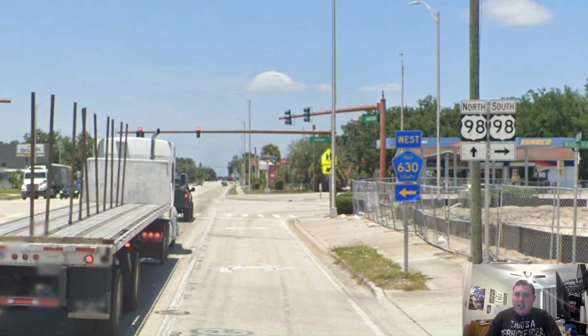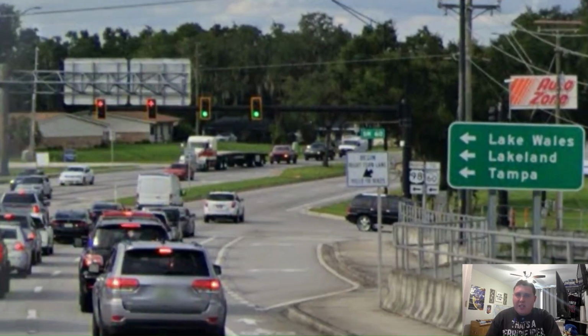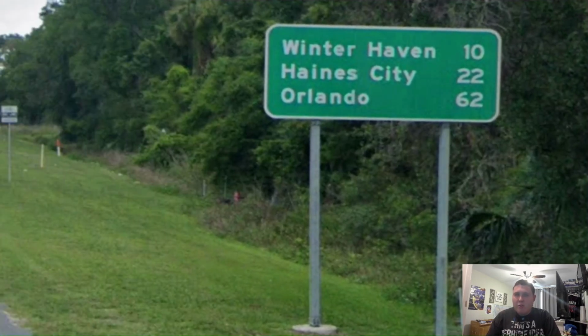Here I mean US Highway 98 in Bartow, and US 98 and US 17 have a small concurrency. In fact, here's where US 98 splits off from US 17 to head west towards Lake Wales, Lakeland, and Lake Tampa. Oops, I mean Tampa. Sorry, it's just I see a lot of lakes there. And we're still probably signed north for Orlando. Yep, we are signed north for Orlando on our next mileage sign.